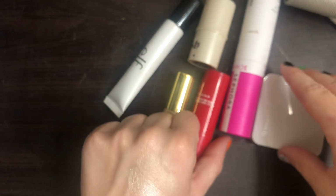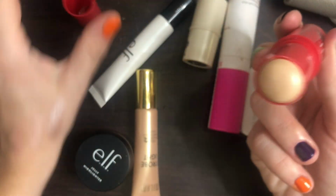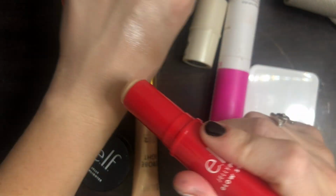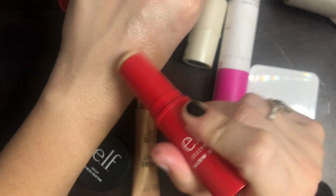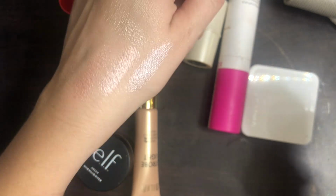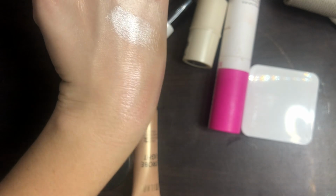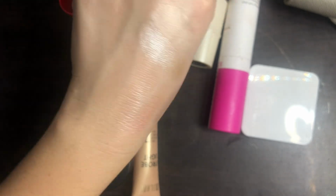Let's stick with sticks for now. So I've got this e.l.f. one. When this came out, I was really intrigued by it. It smells very strongly of watermelon, so depending on how you feel, you may or may not like that. It's one of those ones that's glossy, you know? So it doesn't really dry down.